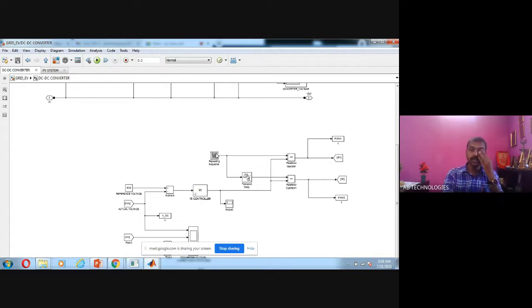During 0 to 45 degrees, one switch will come, and from 45 to 90 degrees, another switch will come. This is used for providing the delay. Anyhow, the reference voltage minus the actual voltage gives the error, which is given to the PI controller. The PI controller output is combined with the carrier signal, and this carrier signal has an amplitude of 1 volt.